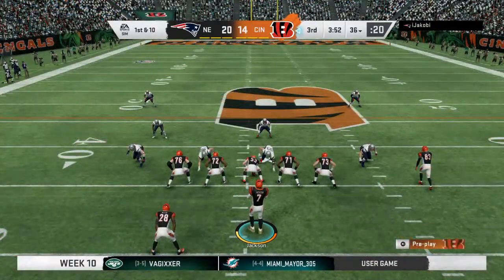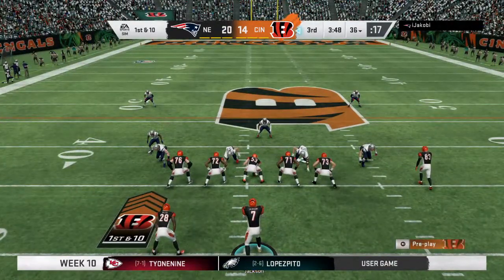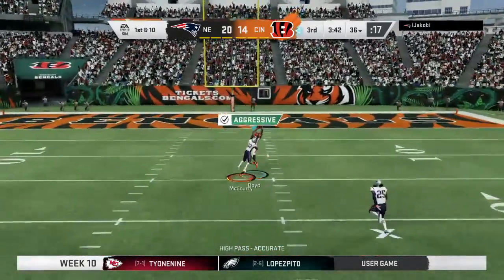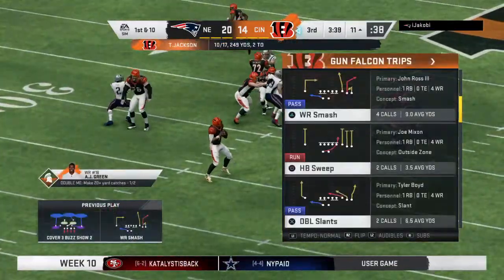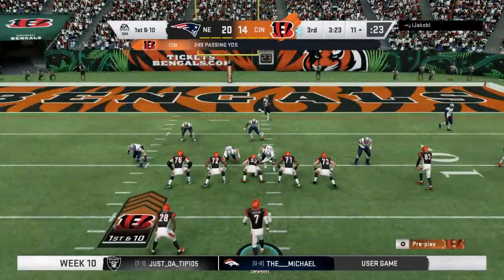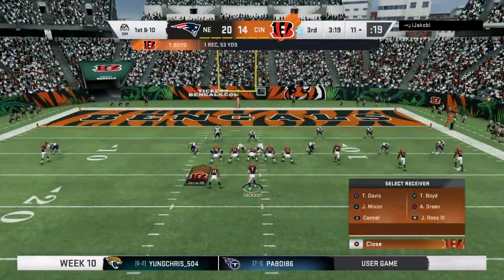So from the 36 now, first and 10. Jackson from the shotgun. He's going to fire one deep over the middle. This is caught inside the 15. A big play there for the Bengals. 53 yards. A real field flipper there as all of a sudden they've got a first down in the red zone.